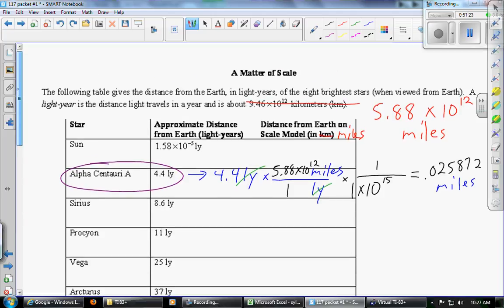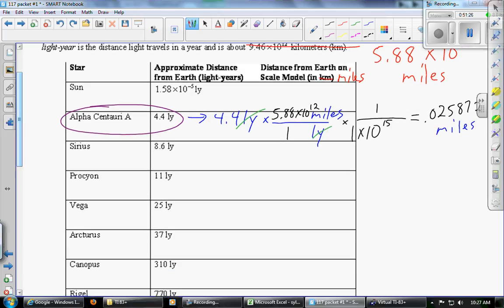Let's do one more. We're going to do Sirius. So the calculation here looks almost the same. What do we start with? We've got 8.6 light years. And then we're multiplying. Okay, this is a fact about miles and light years, that there's always 5.88 times 10 to the 12th miles per light year. So we're just going to multiply by that. 5.88 times 10 to the 12 miles per light year.